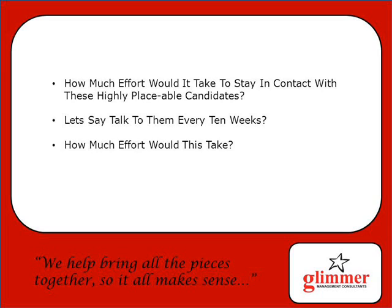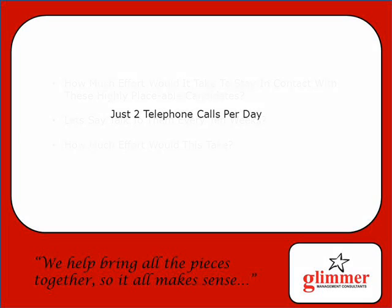You will build a professional relationship with them, and when they do think about moving, when they do think about changing jobs, you'll be the person front of mind that they'll come to, to help them find their next role. What does it take? 2 telephone calls per day. That's all this system is about. You make 2 telephone calls per day, you will stay in contact with the top 100 candidates in your network.